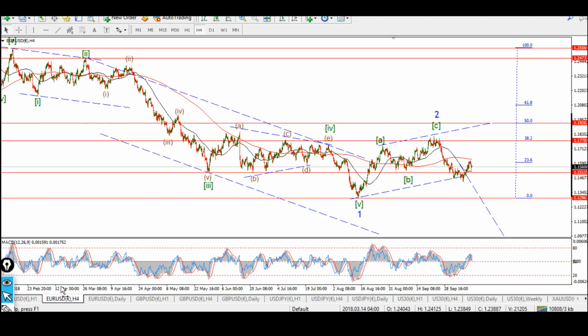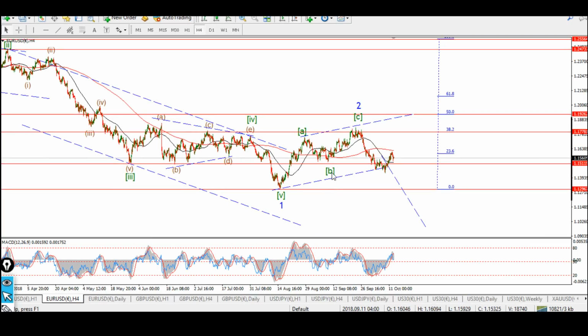Okay, so we're going to go through the FX markets first. We'll start with Eurodollar. This is the Eurodollar 4-hour chart, and it looks like we have this large degree wave 2 complete at the recent high, and we're moving down now, possibly into a very large third wave down, which should, in theory, bring us down below parity.